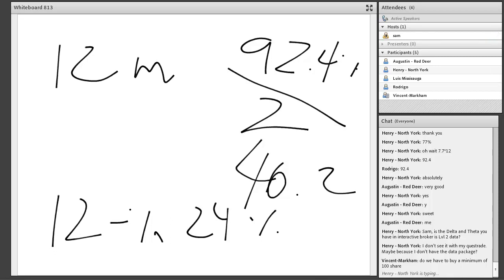Do we have to buy a minimum of 100 shares? Yes, you have to buy 100 shares. It has to be 100 shares, for now at least. So you've got to buy 100 shares at a time to do covered calls.